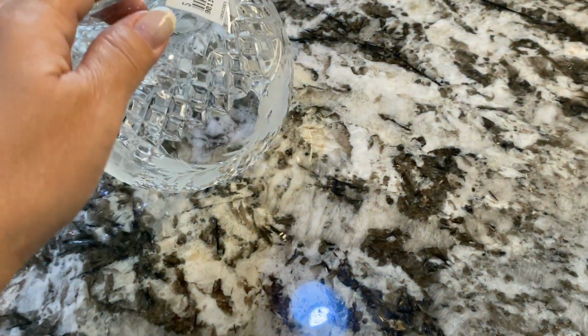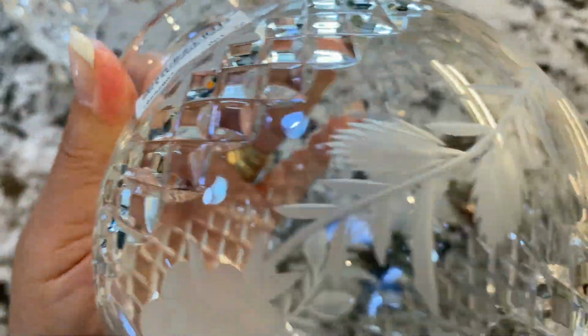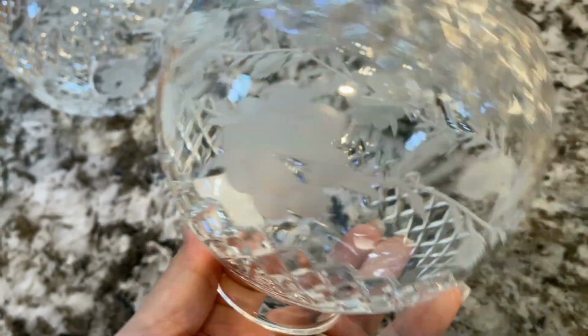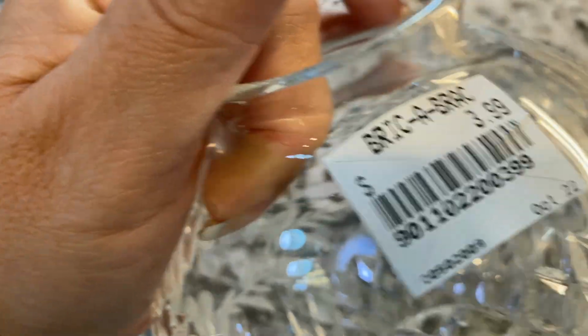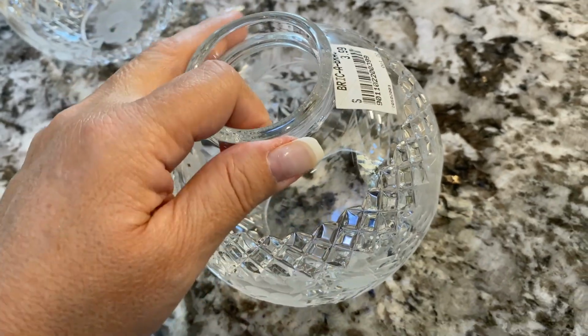And then we found 4 of these, which I thought were gorgeous. They're brand new. I have no idea why they were there. They're spotless. They're really, really clean. They were $3.99 a piece, and they appear to be crystal.